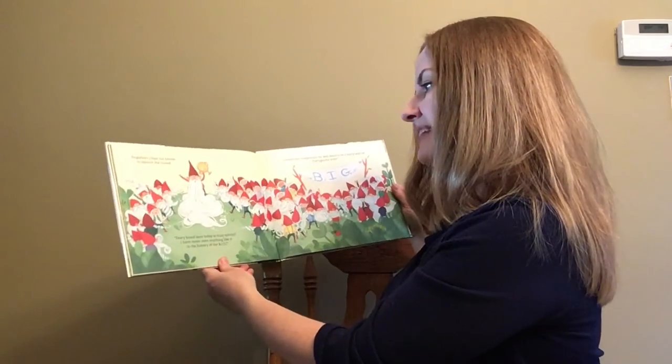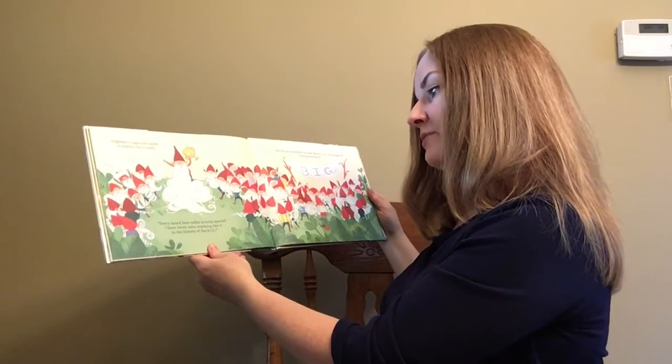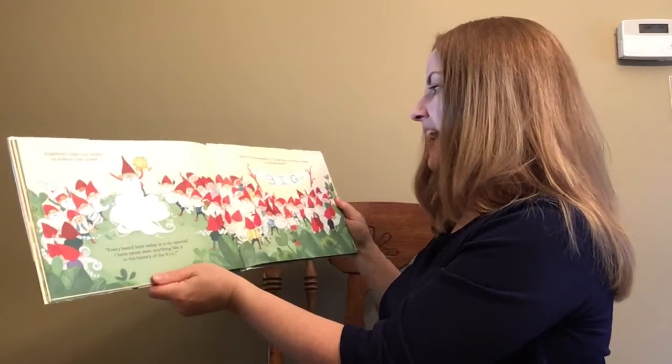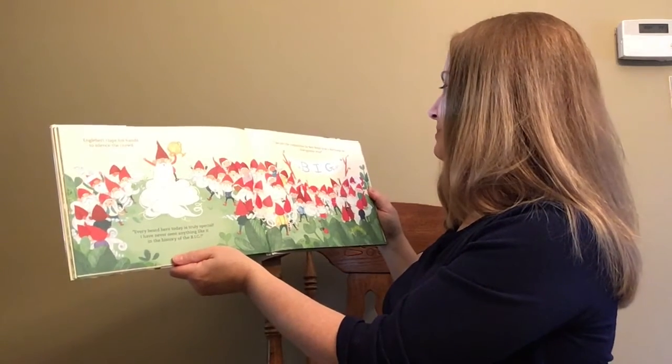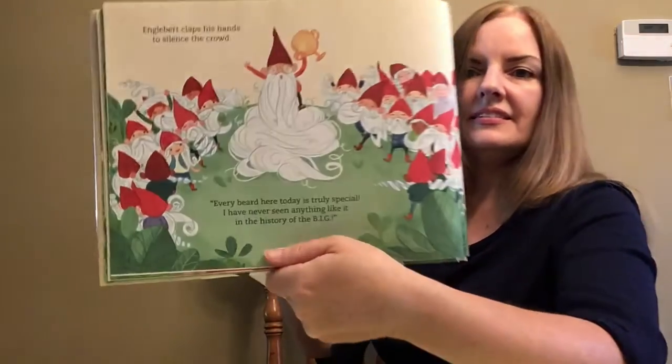Engelbert claps his hands to silence the crowd. "Every beard here today is truly special. I have never seen anything like it in the history of the BIG. I declare the competition for best beard to be a 30-way tie. Every gnome wins."